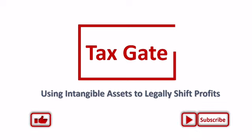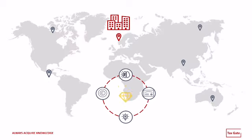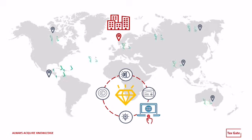Well, so, why are intangibles so powerful? Intangibles are high-value, portable assets. And because they are digital and mobile, they can be transferred across borders with the click of a button, making them the perfect vehicle for profit shifting. This flexibility makes them ideal for allocating profits to favorable tax jurisdictions. And now let's understand how it works.